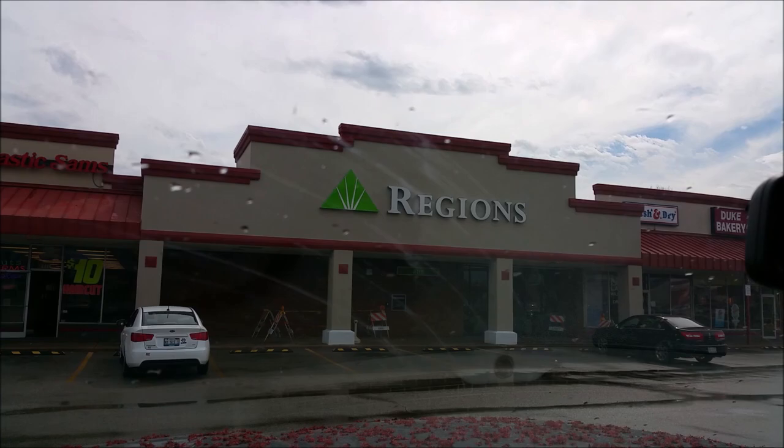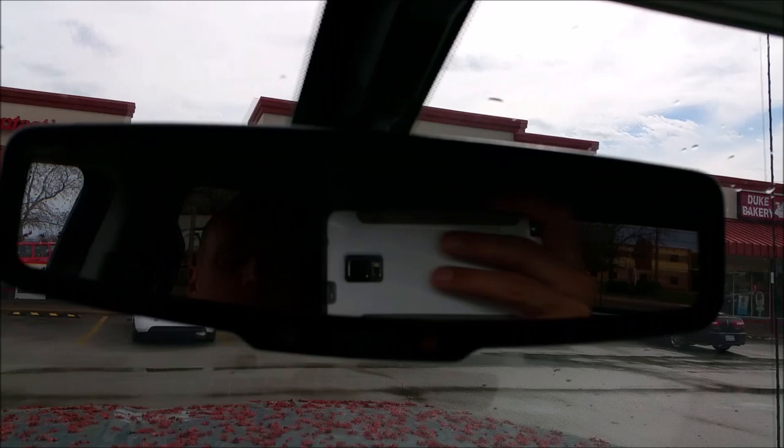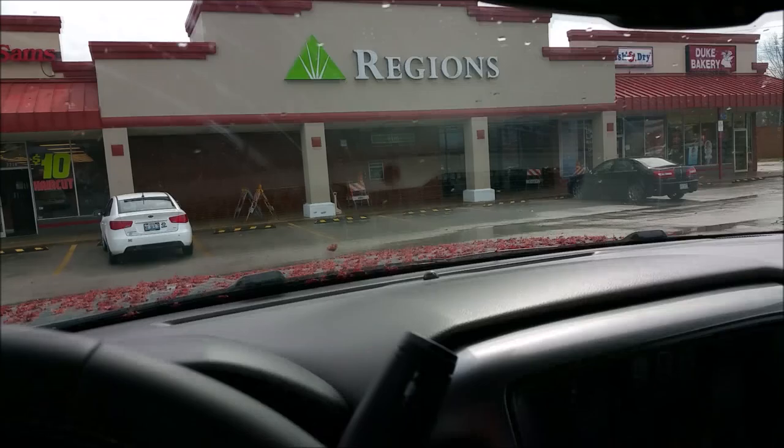Okay, next step, Regions Bank. So if you have a Regions Bank in your area, they might be a good place to open up your business account, because they let me do it with just your basic business license. I didn't have to have an LLC or any of that stuff. So I have one. I got my debit card with my business name on it and everything. And it's a good thing I do, because I have checks made out to my business name.